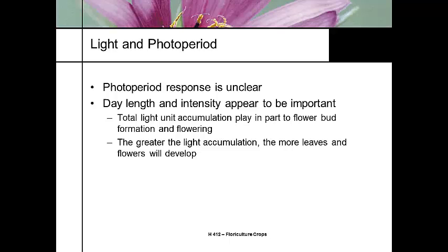This is a complicated plant. We're not really sure about what the photoperiod response is. It's more to total light or daily light integral activity that has a lot to do with flower bud formation. The more light you have, the more light accumulation, not necessarily the photoperiod, but the more photons, will give you more leaves and more flowers.